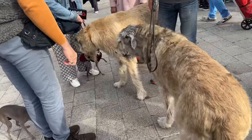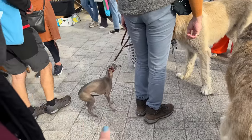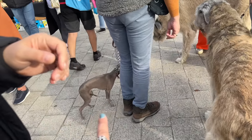Oh my gosh, they're as big as a horse. Look at this little guy down here. He's just like, these are scary dogs. Oh yeah. Oops.